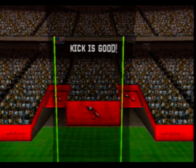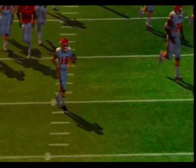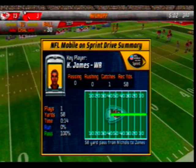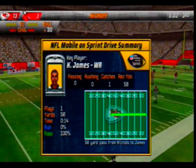The point after is good. And John, we were talking at the beginning about the quick strike capability. That's exactly what we were talking about. One play, one touchdown. I'm not surprised at all by that play. You've got a chance to stick it to the other team, you're going to stick it to them. And that's what they did on that play.